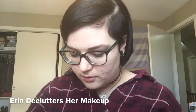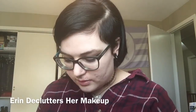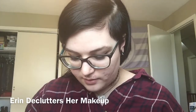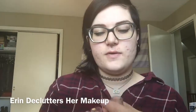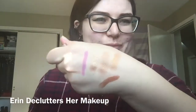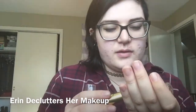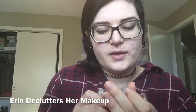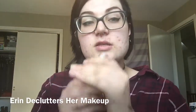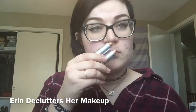I'm getting rid of a couple Jordana lipsticks. I like Jordana lipsticks. I have quite a few of them, but this one is a little bit too brown for me. I like that lip color, but I haven't reached for it and I don't want to use it. And then these two I was keeping. Also, these smell good.